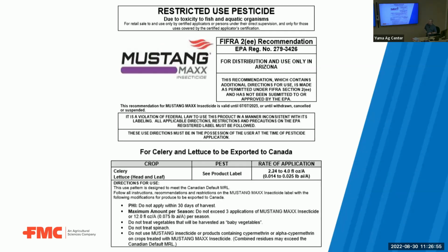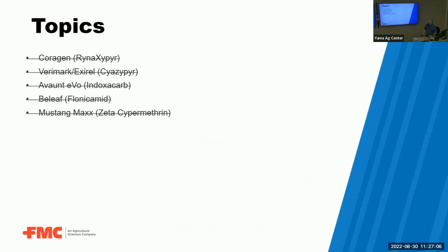And then the next one will be celery and lettuce. You have to be 30 days out by this 2EE. So a little difference there, 14 days or 30 days, but we do have an opportunity if you're exporting to Canada to get this product on.